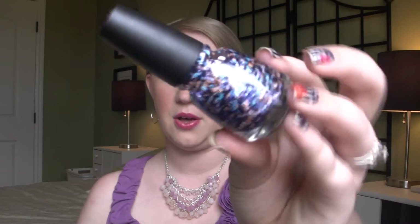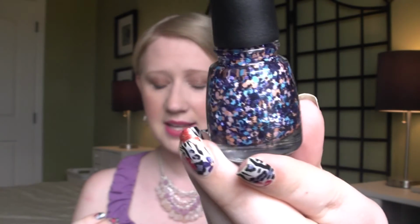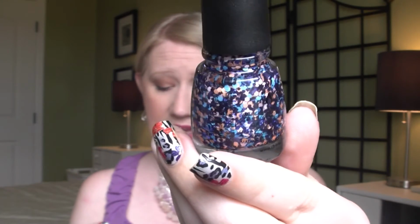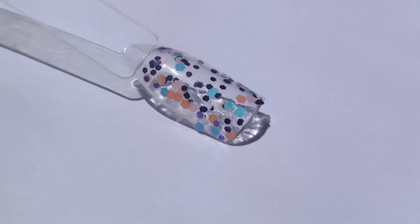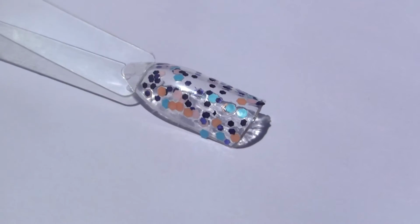The next polish here is called Glitter Up. And this one has blue, pink, and peach hexes, and then smaller metallic purple hexes. So this one is much more blue based, obviously, because it has, or is it purple hexes? Maybe blue, purple, maybe like indigo colored. I don't know, I think they're purple, but they also kind of look blue. But either case, another really nice combo.